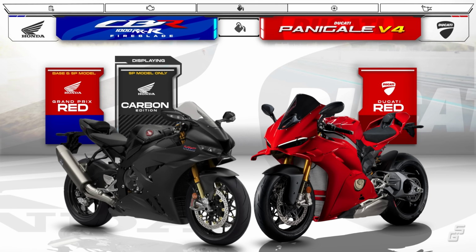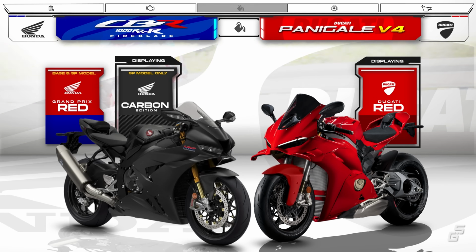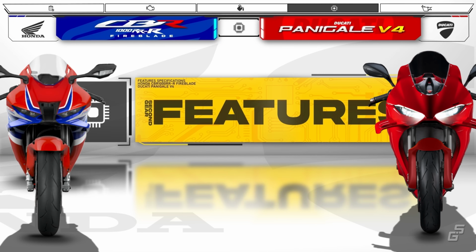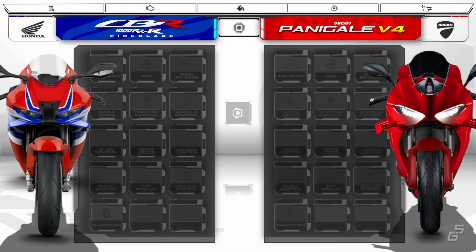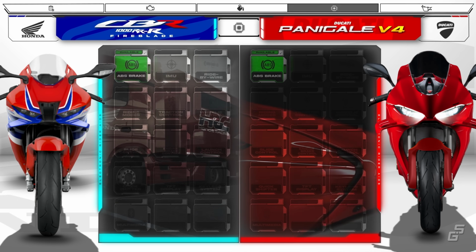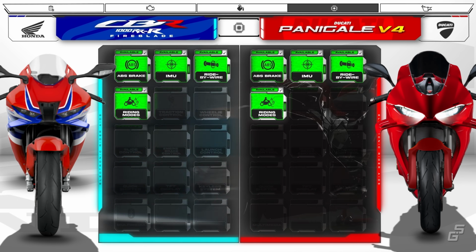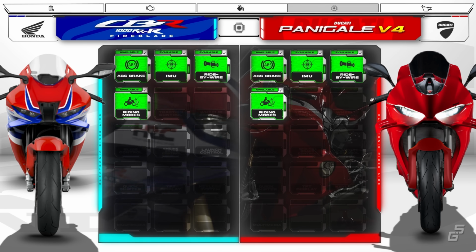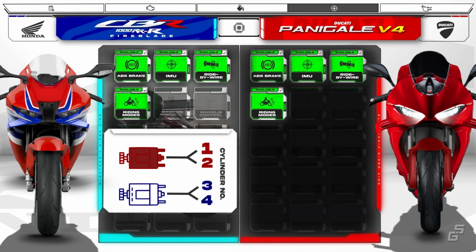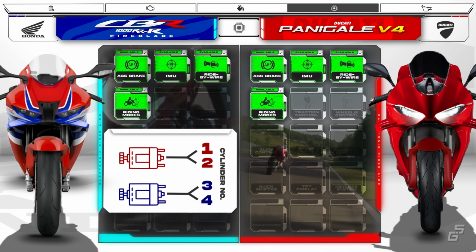As for the Panigale, Ducati only offers their signature Ducati Red for 2025, whether for the base model or the V4S variant. As top-of-the-line superbikes pushing over 200 horsepower, both the Fireblade and Panigale come loaded with state-of-the-art rider assists, like lean-sensitive ABS, IMU, and throttle-by-wire. The Fireblade features a 2-motor throttle-by-wire system, with one motor controlling the throttle valves for cylinders 1 and 2, and the other for cylinders 3 and 4, to make power delivery smoother and improve engine braking feel.